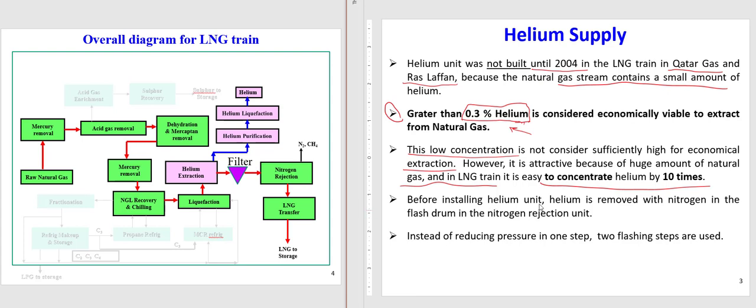Before installing the helium unit, before 2004, the majority of helium was extracted in the nitrogen rejection unit, in the nitrogen flash drum. When we decreased the pressure by the Joule-Thomson effect, we were removing nitrogen, and the majority of helium could be extracted in that unit. Now, in the helium extraction unit, instead of one step of flashing, we will have two steps of flashing, which you will see later.